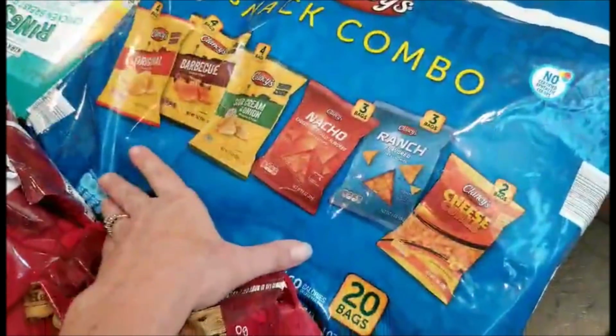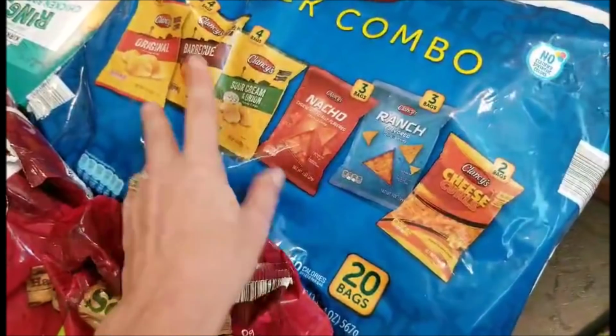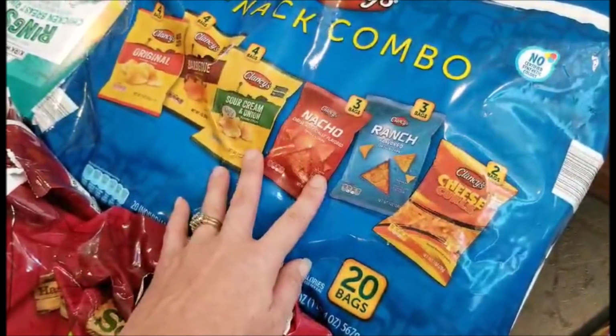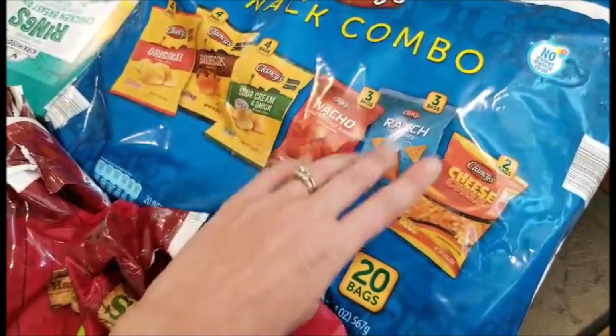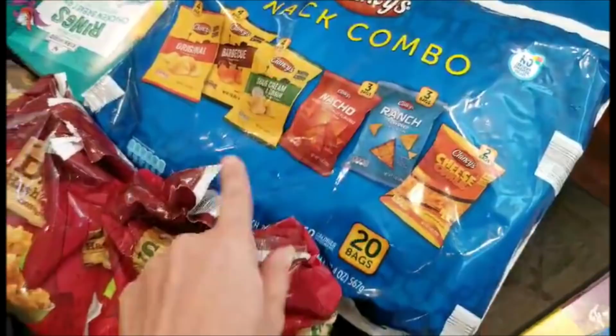With school starting, this is a treat, definitely. I don't do this every day, but every once in a while I'll put a chip in their lunch. And also my husband, when he takes his lunch, he likes to take some chips. And we love the Clancy's brand. It's like $4 for 20 bags. It's a great deal.